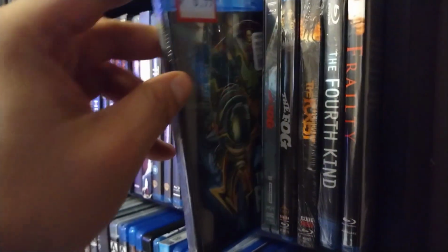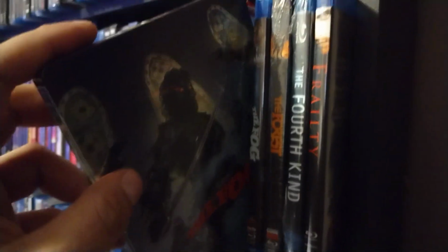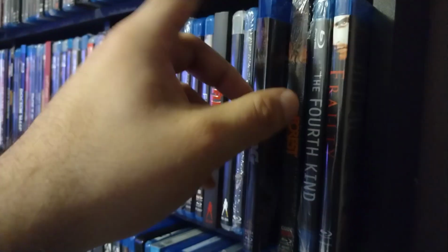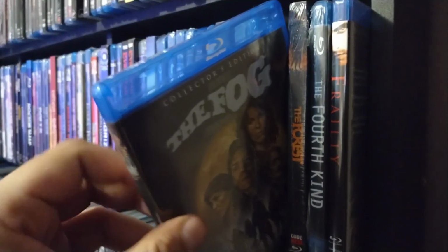Got The Fly. Oh, my Fog Steelbook. One of my favorites right here. This is one of my absolute favorites. John Carpenter's my all-time favorite director. Now, there's my Blu-ray of it.